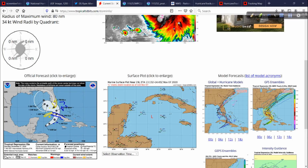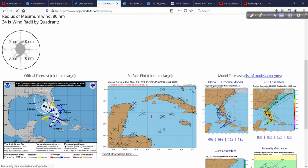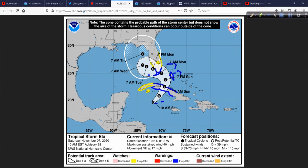Here's another perspective on everything from Levi's site. Let's just refresh all of this. The track map, as you can see here, is updated now with a landfall expected in South Florida after crossing Cuba later tonight, and then potentially back towards the Florida coast. And I suspect that this will start to turn more sharply over the coming couple of days.